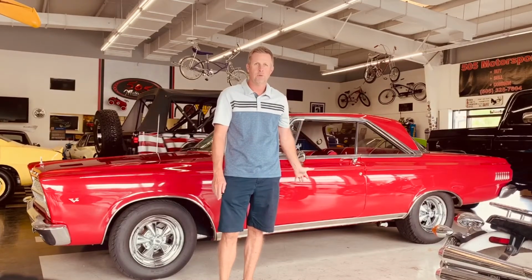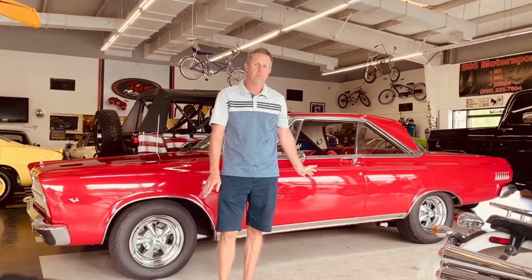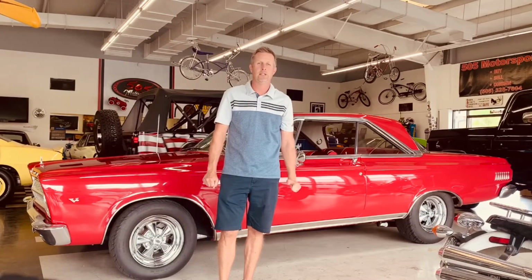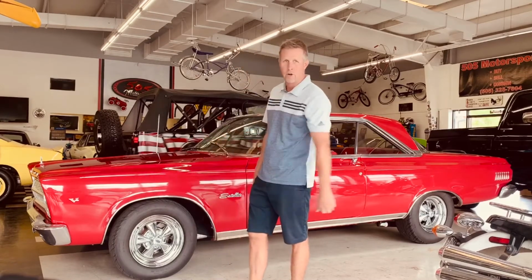I want to point out one of my favorite cars on the showroom floor. This is a 1965 Plymouth Satellite, and I want to point out the three things that I really like about this car that drew me to this car. Hopefully these three things will drive you to want to buy this car as well.